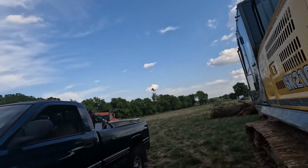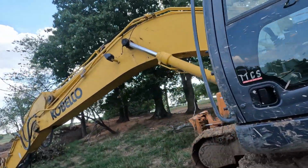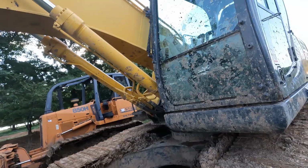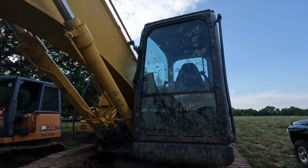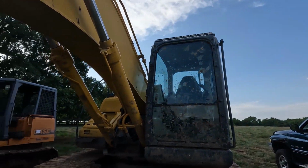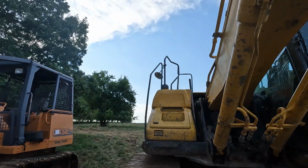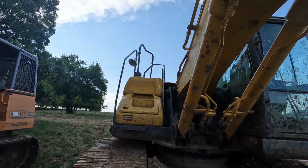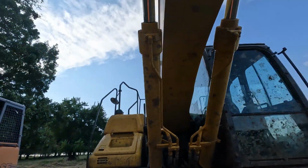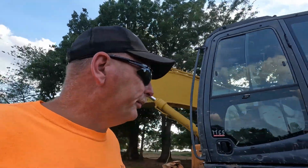Poor excavator, it seriously has got to get a bath when I get an opportunity to. The mud in this pond, because it had so much water in it, was just beyond nasty. It got all over, and I kept sliding down into the pond, so it's probably the dirtiest it's ever been since I've had it. So it'll be bath time when we get an opportunity.